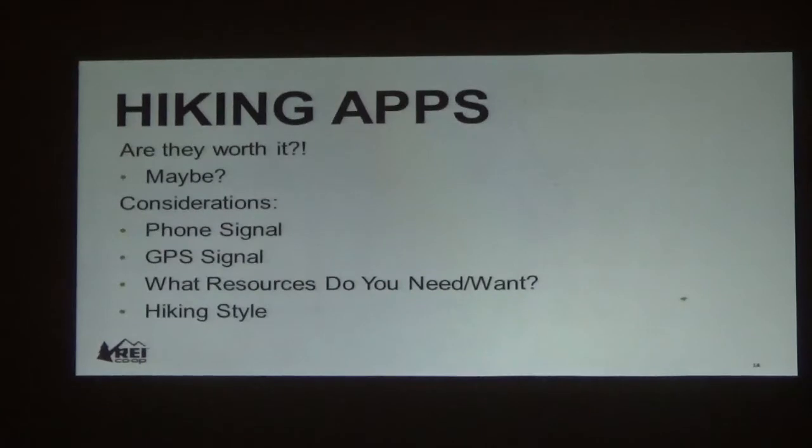Do you, again, want to carry a battery pack with you? Because it could add pounds to your pack depending on how long you're going and how big a battery pack you bring. So a lot of this is just about personal preference. For me personally, I like hiking apps as a resource, usually in the front country.